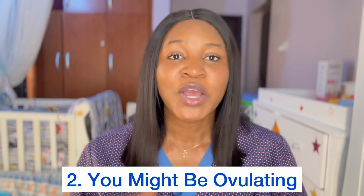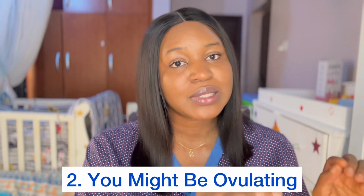Number 2 is you might be ovulating. Though you won't get all the symptoms like in premenstrual syndrome, you're likely going to experience symptoms like headache, breast tenderness, lower abdominal pain, and nausea. So if you don't know how to calculate your cycle, and you don't know the signs and symptoms of ovulation, you might end up mistaking the signs of ovulation for early signs of pregnancy. I have a video on the signs and symptoms of ovulation. Do well to check it out.